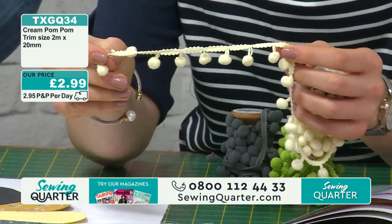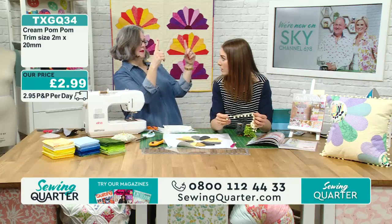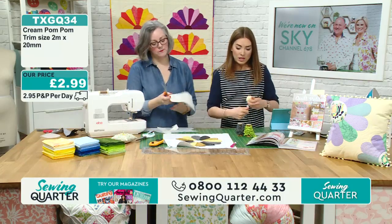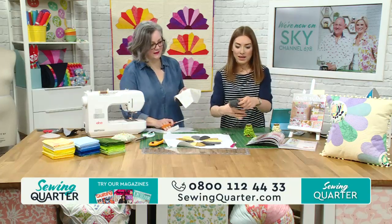And did you have enough on one spool for the whole cushion? I did, enough, and then there was about that much left over. So a small length was left over as well. So you've got your cream, you've got your grey, and yellow and black. Pretty. I did like that.